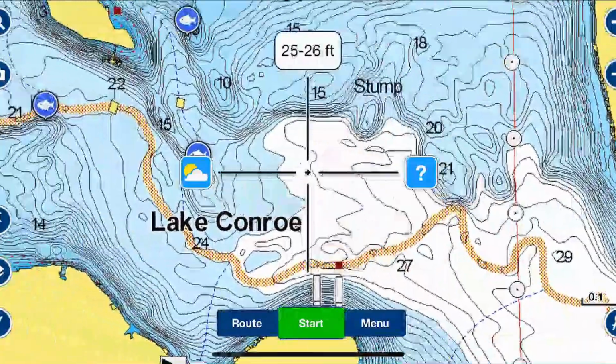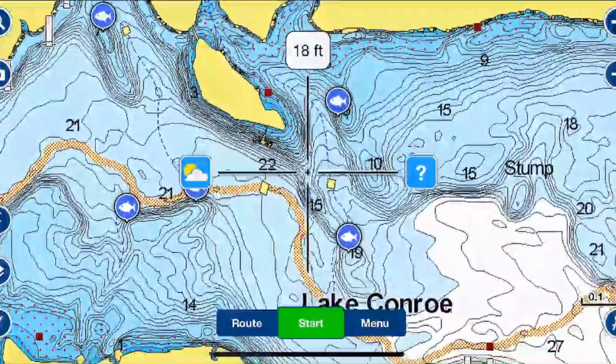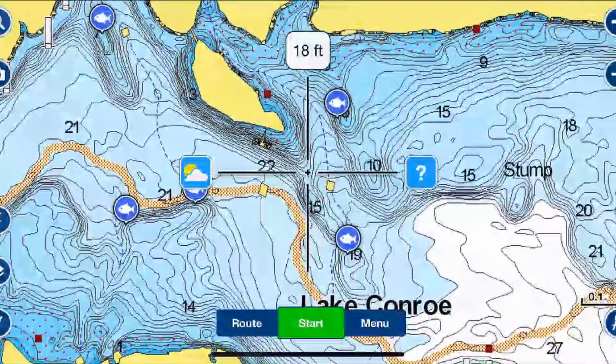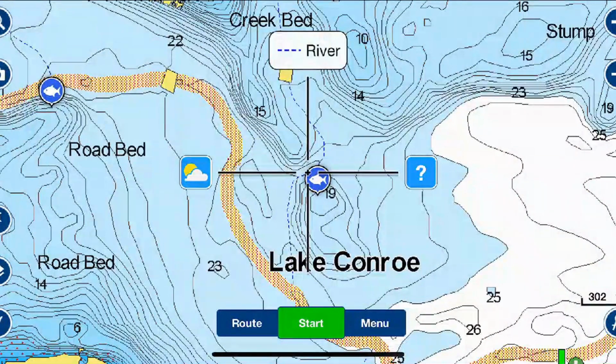So then moving down here, again, you've got a point that comes out. If you follow it here, it's almost like it's either a point or it's a hump. It's kind of hard to tell. Looks like it's a point though. You've got the contours there. So 15 foot on top, it comes out, and if you follow it out to the edge, there's a couple good spots just right in this area that I really think that you should look at.